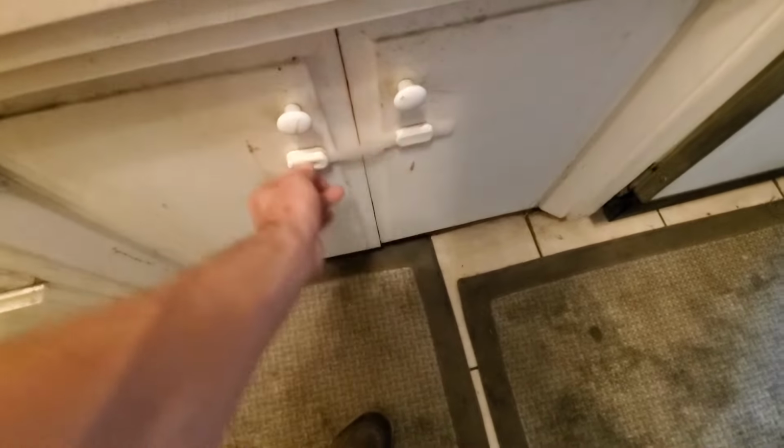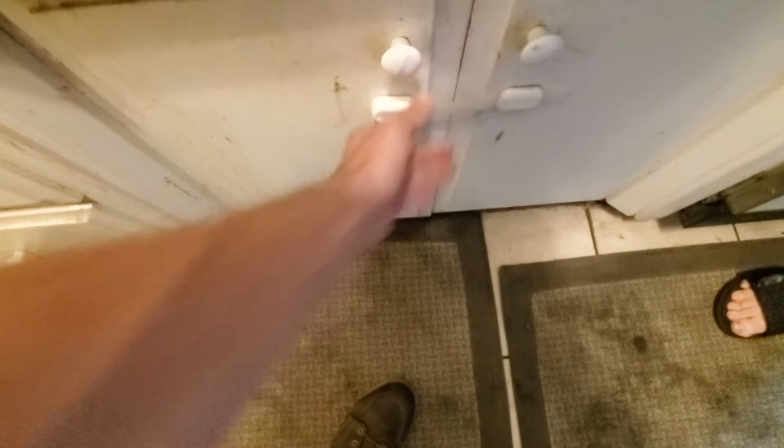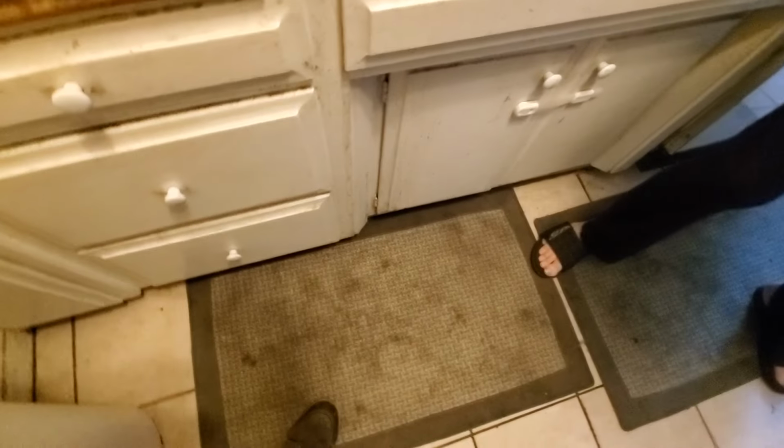Okay. I know these are child locks, but I am a child. They are kitty locks. Oh, they're kitty locks, huh? Oh, yeah. These guys can open doors and... Hey, kitty. Okay.